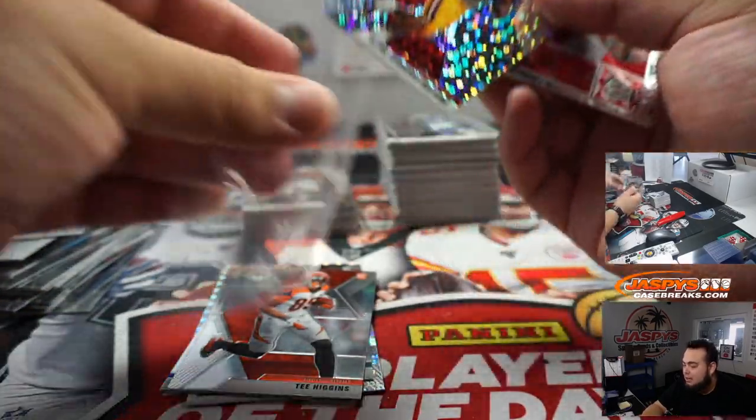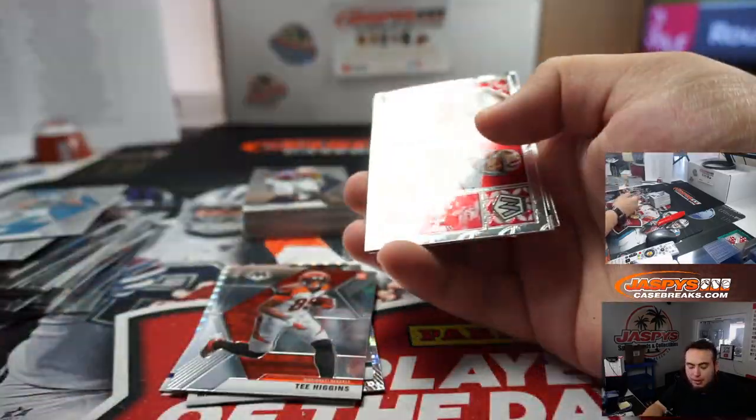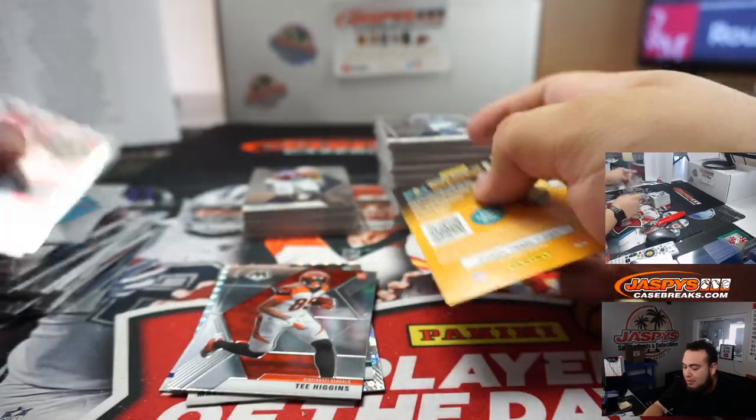Clyde Edwards-Helaire, and that's the rookie variation. So, man, they're actually in their college gear. Shoot, I'm gonna have to get a Herbert, but that's gonna be so expensive.